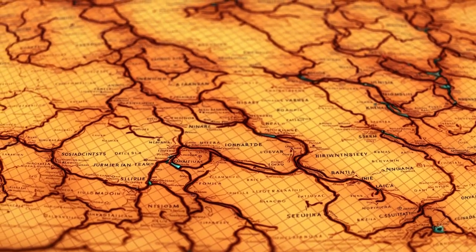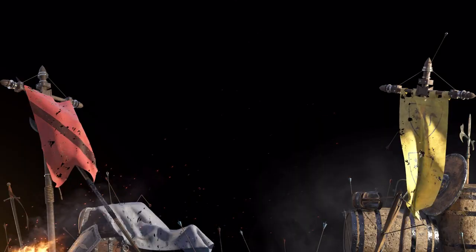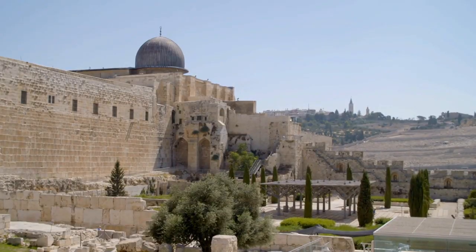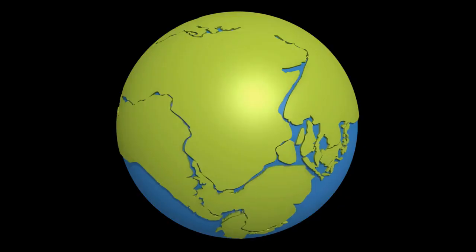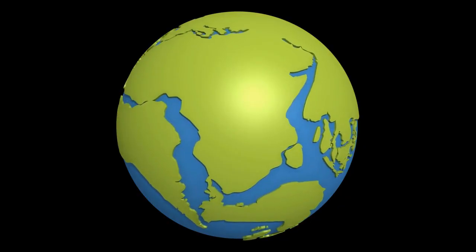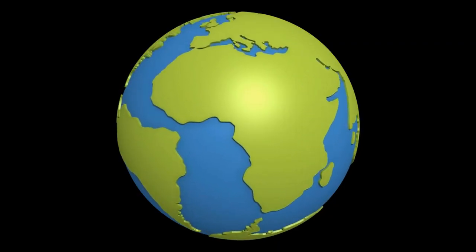5. The T&O map, medieval Europe's worldview. Let's go back to the Middle Ages. Imagine a map where Jerusalem is the center of the world, surrounded by 3 landmasses in a perfect circle. That's the T&O map, dividing the world into Asia, Europe, and Africa, with Asia on top.